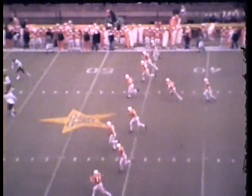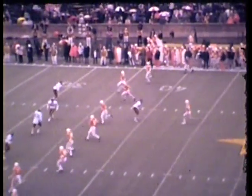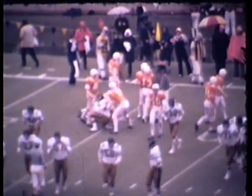O'Rourke and Calvin are the deep men. The ball is kicked short and is going to finally be picked up at the 20. 25, David Johnson out to about the 26-yard line, and about five or six orange jerseys all over Johnson as he gets the ball back to the 26.